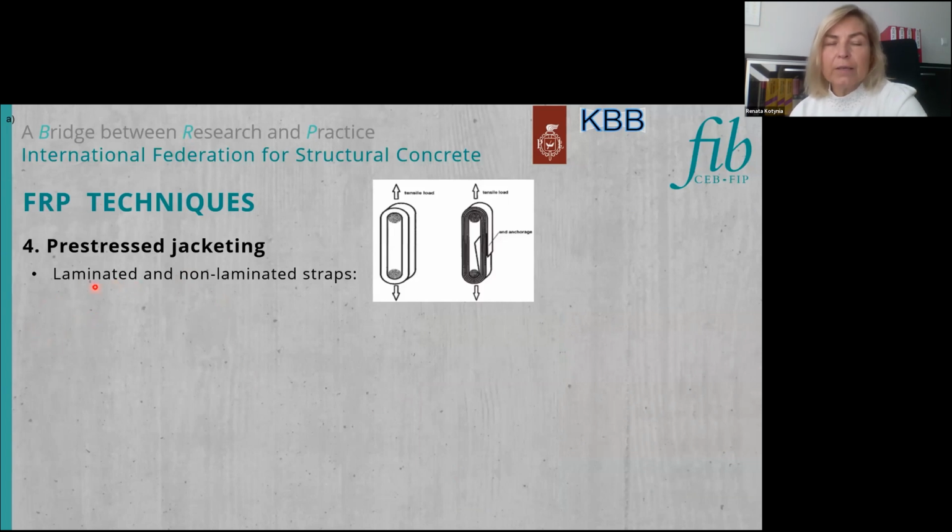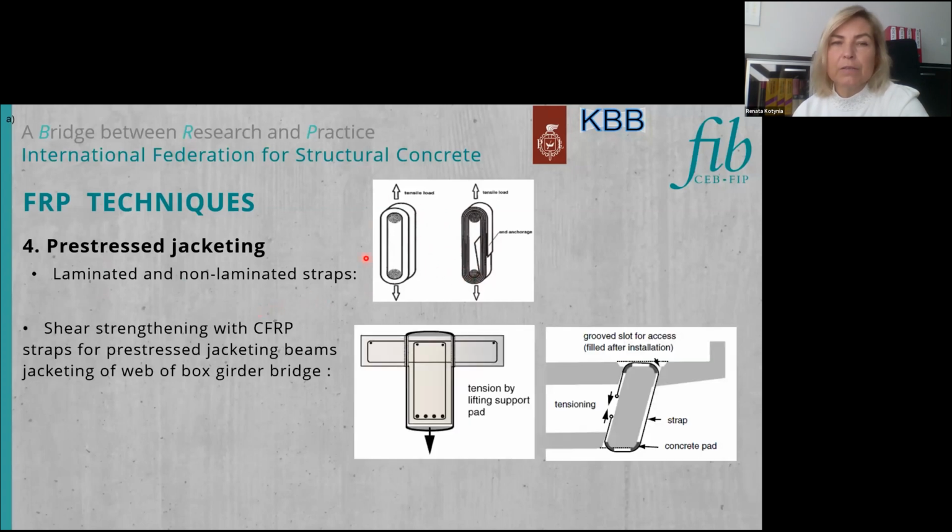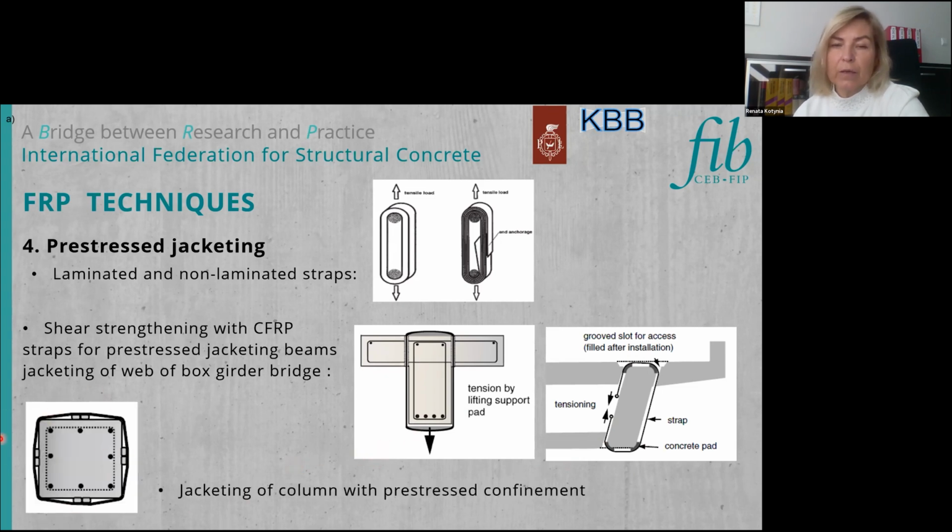Another very interesting technique for pre-stressing is FRP jacketing by pre-stress jacketing. And it can be applied as laminated or not laminated straps, like here, and laminated straps. It is basically applied for the shear strengthening of beams, webs, box girders, as you can see on this slide. However, it is very common for jacketing, strengthening with pre-stress confinement, jacketing of the columns.